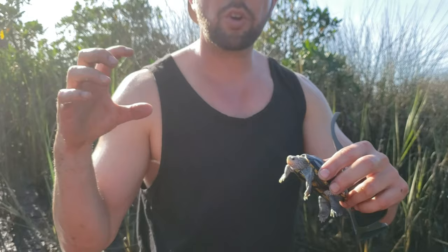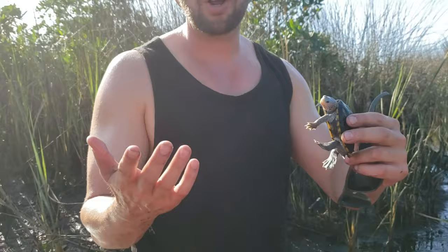So cool. Really excited we got one. Really cool animals. I really think they have the prettiest plastrons. Cool thing about terrapins, they've got these big head muscles and they use that for crushing up different types of crustaceans, mollusks and all kinds of little sea animals. So these guys, as far as I know, are mostly carnivorous to omnivorous species.